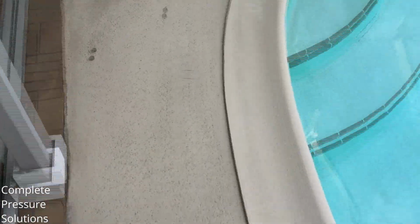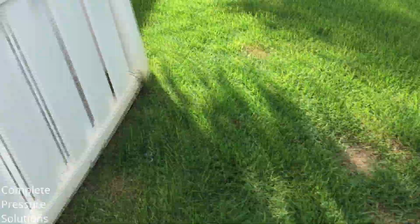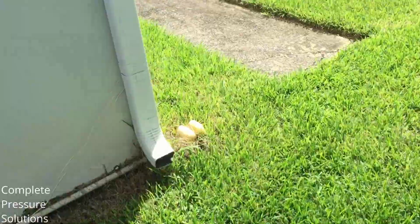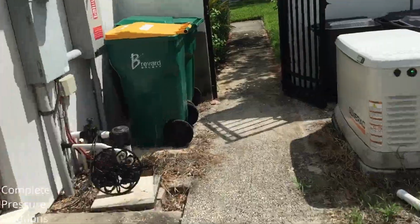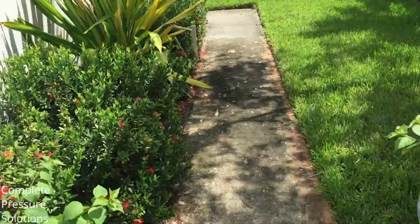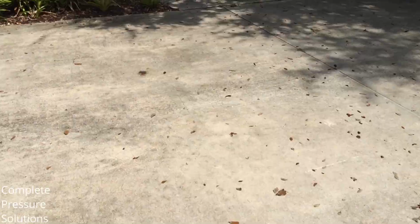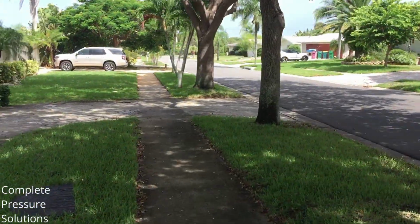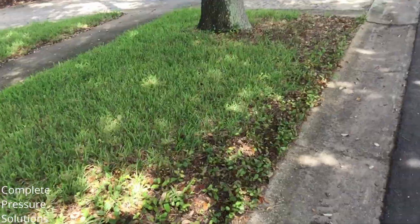So that is the extent of today's job, which I am super excited for because, again, this one is going to be an amazing transformation. I love any time that I do work out here in this area. This is in Satellite Beach, Florida. For some reason, I don't know what it is about this area, but it seems like not a single person on earth ever cleans their concrete, because I can pretty much pan around to every house around here and everyone's sidewalk is covered in rust or something like this. So I'm glad that these people are actually gonna have it done.